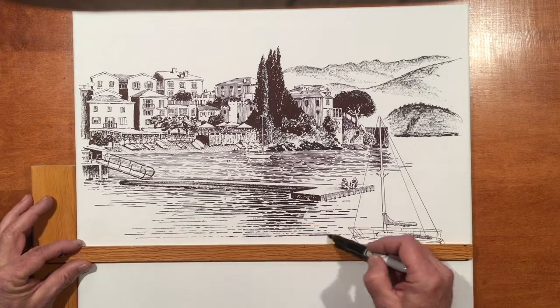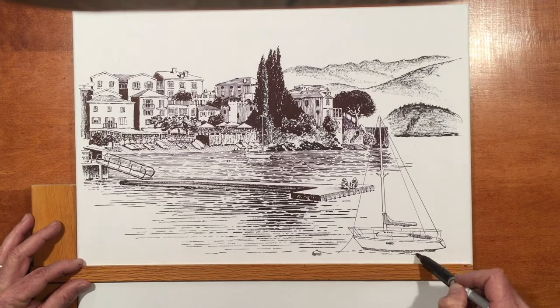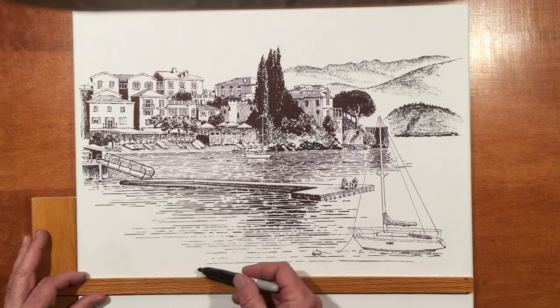This is nearing completion now, and I'll show you the finished sketch on canvas when I'm done.